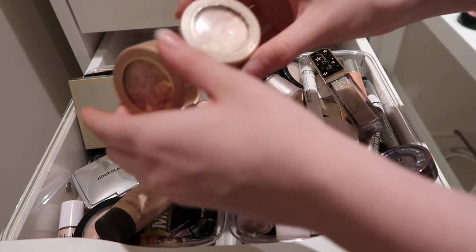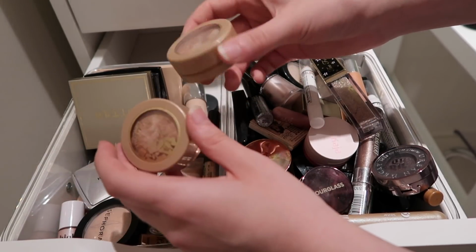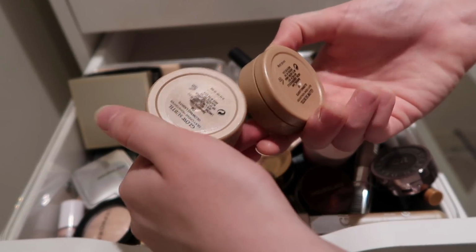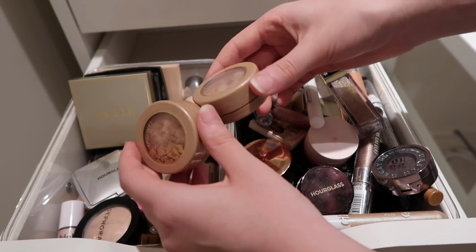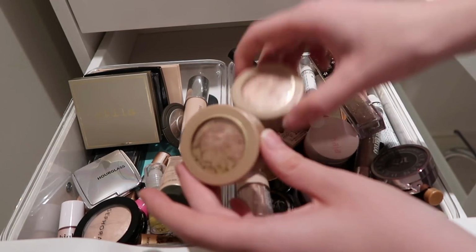Okay, here are these Lancome Glow Subtle highlighters, and I really do like it, but these are in the same shade. It's in the shade Glowing Lights, and you can tell they're the exact same. I'm keeping the one around that's older. I'll be giving this newer one away.